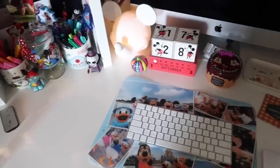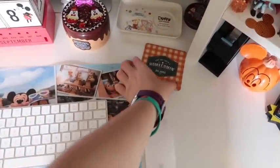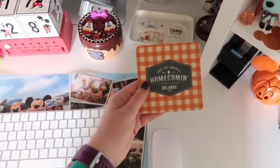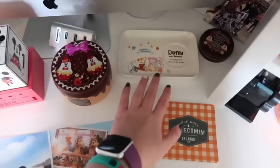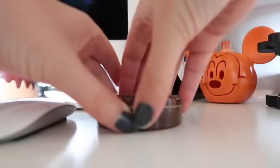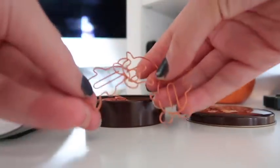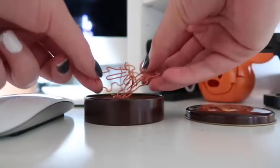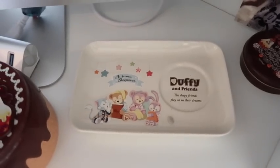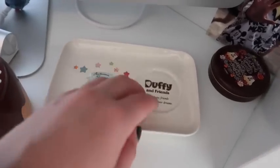And now going here underneath my desk, I have my Tokyo Disney placemat, my little coaster from Homecoming at Disney Springs. And here below my desk, I have some little trinkety type stationery things. This first little thing here is from Tokyo Disney, and these are some little paper clips, and they look like little Mickey Mouse ghosts. Here we have this little autumn sleepover Duffy and Friends tray, which is nice to maybe put some other little items on.